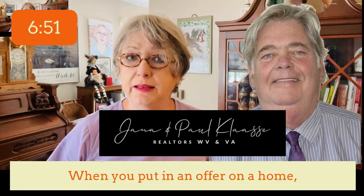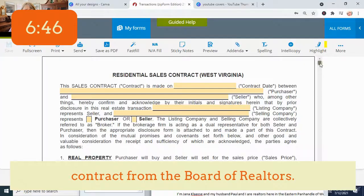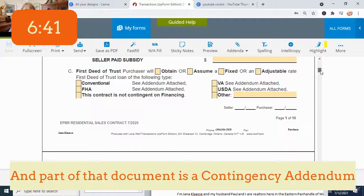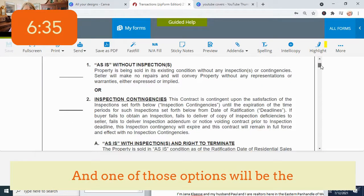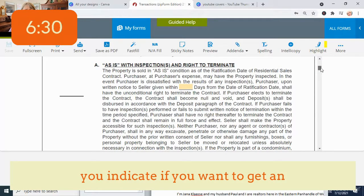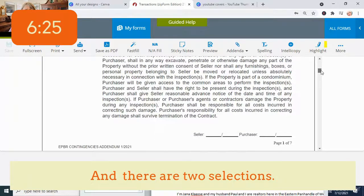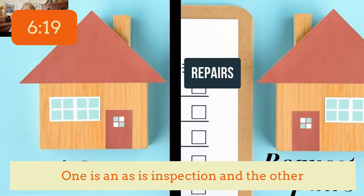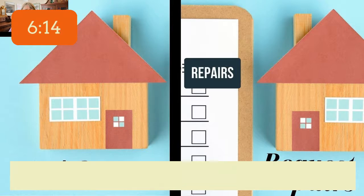When you put in an offer on a home, your realtor will probably use a standard contract from the Board of Realtors. And part of that document is a contingency addendum with the contingency options. And one of those options will be the inspection contingency. And that's where you indicate if you want to get an inspection or not, and what kind of inspection. And there are two selections. One is an as-is inspection, and the other has language allowing you to request repairs from the seller.